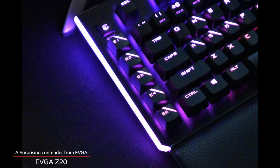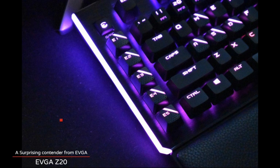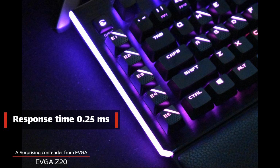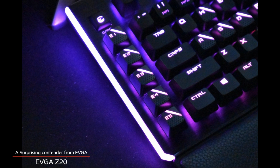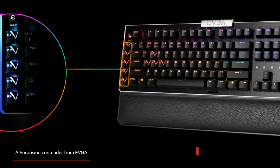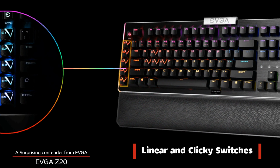Further, the latency also tests at a level that's only going to really come into play for extremely high-level gaming performance. With a response time of 0.25 milliseconds, which is on par with the Corsair K100, you'll get instantaneous results, allowing you to stay at the absolute cutting edge of competitive performance. The Z20 is available with both linear and clicky switches, but this review is only concerning the linear model.